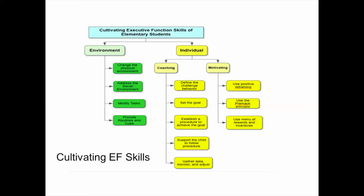And then, how you motivate. You want to use positive reframing statements. A reframing statement could be if Jim says, oh gosh, I can't ever do my writing assignment, I just don't know how to spell, or, I can't ever do this, I hate my teacher, she makes my life miserable, right? So, emotional control.